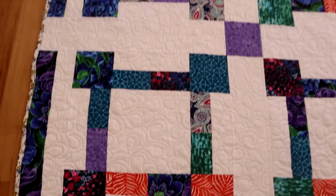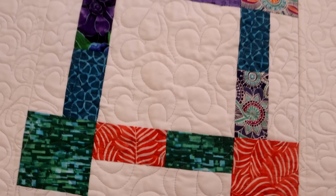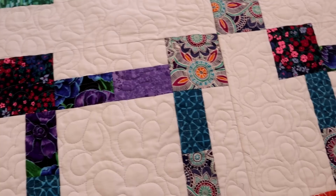And so once all the rows were done, I basted them individually. And then I decided to quilt it. I did the quilting on the middle row first. And I used a gray cotton thread. And I just loved it. And my idea for the quilting was just really sort of heart shapes.